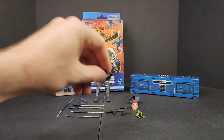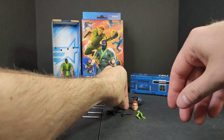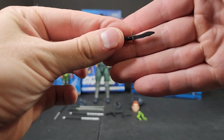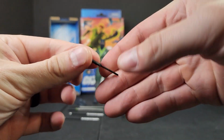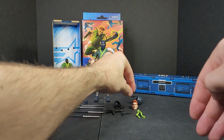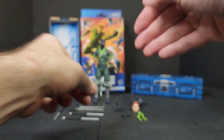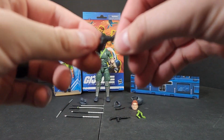We got the rolled neckerchief, well, rolled hood, I guess. Basically, the axe goes around the neck. Same blue. We got a mini Snake Eyes knife. Or maybe it's a little bit same size. Oh, it looks different. We got the Snake Eyes Uzi we've seen before. We got the Snake Eyes pistol we've seen before.